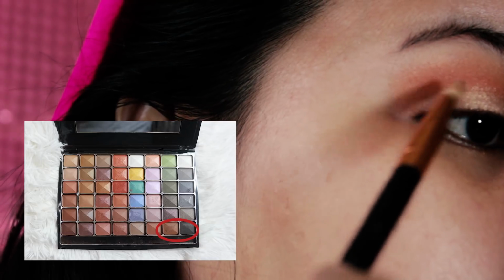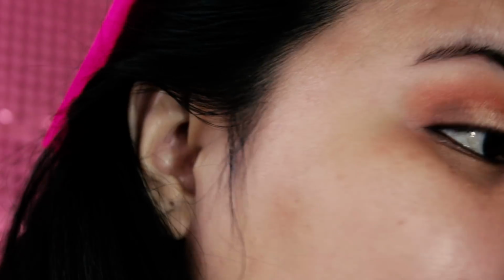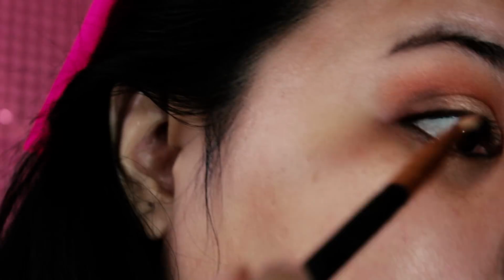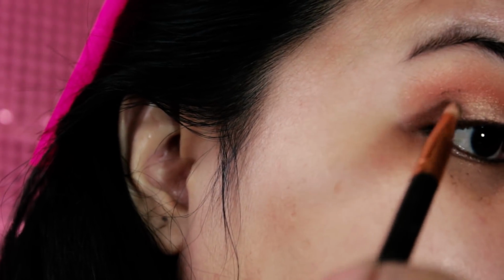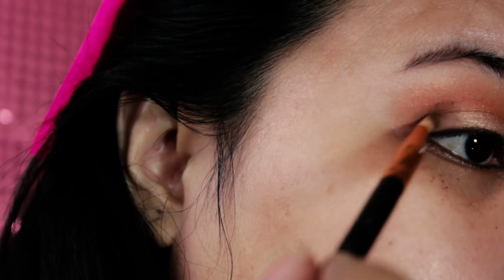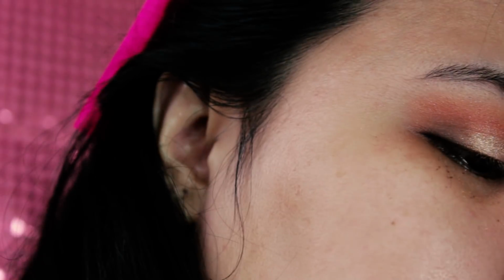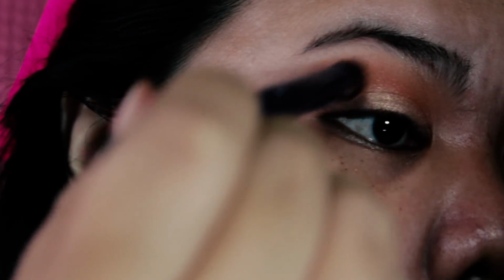And then lastly, I am using this F21 palette again, using the black and brown shadow to deepen the outer V. And just keep on blending, guys. So that's it for the eyes.